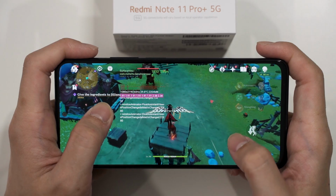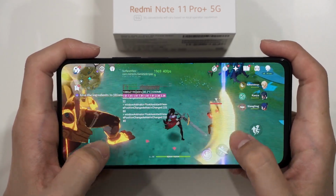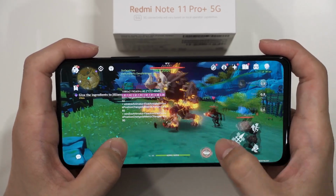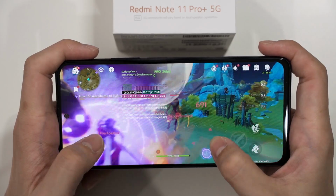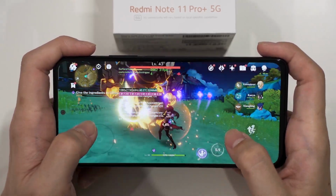Let's start off with the performance, and oh man, I think that the MediaTek Dimensity 920 chipset in this phone did wonders. It goes to show that MediaTek is really improving their chipset over the years. This chipset manages to run games at such a good frame rate in Genshin Impact that I'm actually just surprised at how smooth it is. Sure, it's not the best gaming experience, but hey, coming from a mid-range smartphone, it's good. Better yet, this phone doesn't even get hot at all.